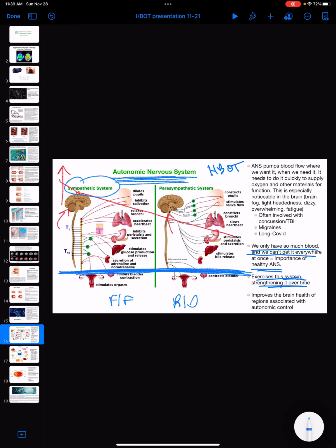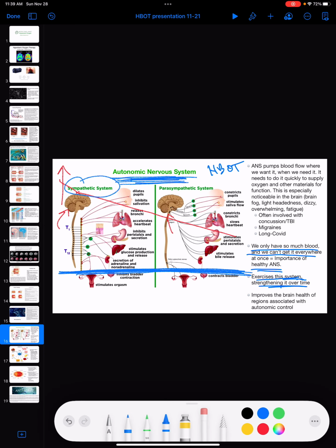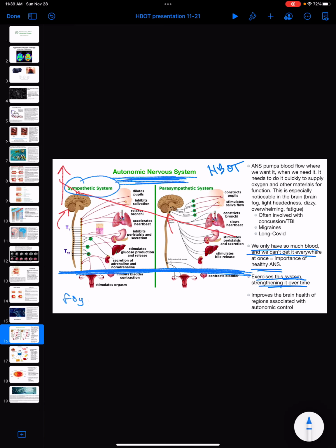And when this nervous system becomes unhealthy, what we see with people is we see brain fog, we see brain fatigue really quite quickly. We see processing issues. We see emotional changes. People are more triggered, and they're just maybe irritable. They're not sleeping well. All of these things we actually find improve super well with hyperbaric, and it has a lot to do with this system. But once again, we're exercising this system, and we're also healing the brain.